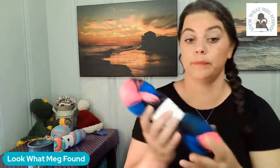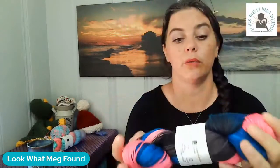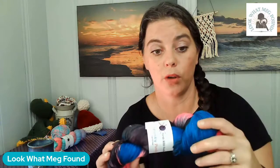Now, when you order, it comes like this. This is their Spunky Punky colorway. I really, really like this color. I know that my camera is a little bit off and this looks coral, but it's actually a very, very hot pink. It's an electric pink. This is more of a teal than a royal blue, but I adore this yarn. This is a fingering weight, so it is a very, very fine weight. It makes great socks, great scarves.